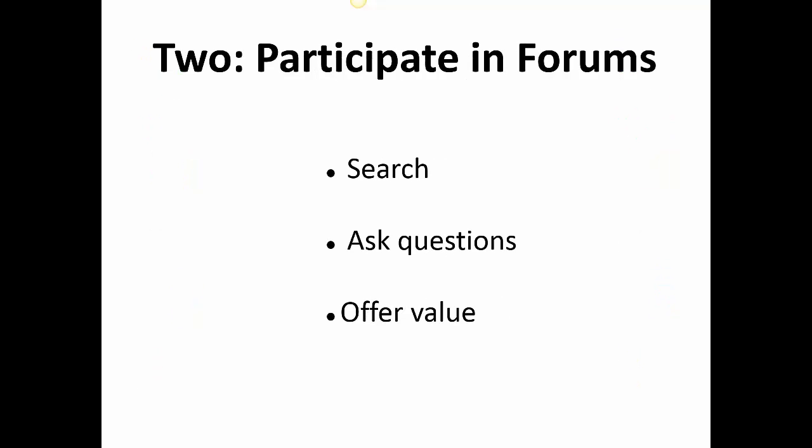2. Participate in forums. A great place to find problems is in forums. People use forums to seek and offer advice. Join forums related to your market and use the search feature to find out what kinds of questions people are asking that relate to your product. You can also ask questions yourself to get feedback. And one note about participating in forums: be sure to offer value as a member, because most forums will ban members who promote products or services too aggressively.